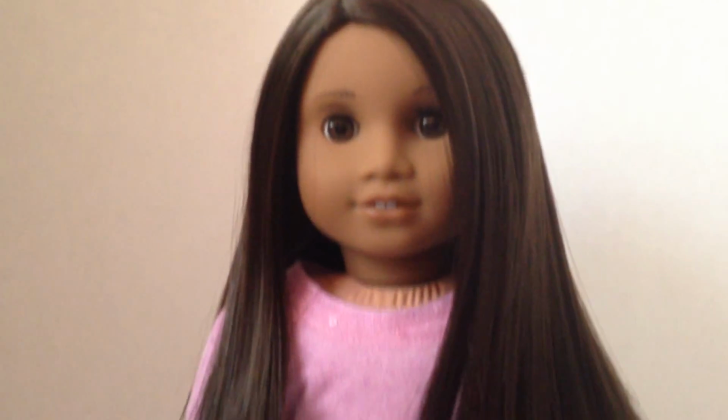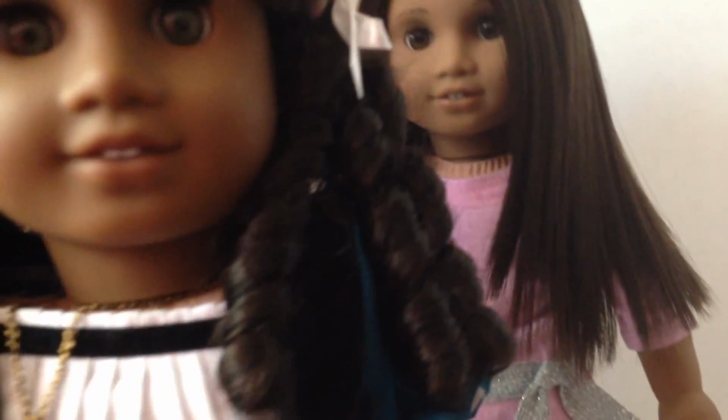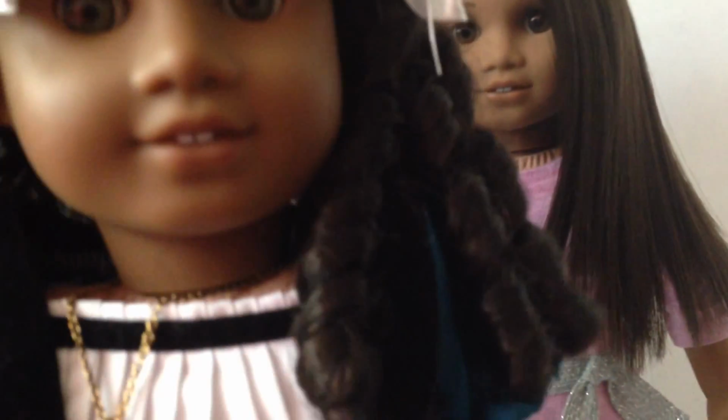And if you're wondering if she's my first doll, since it's Truly Me 47, she's not. Cecile was my first doll. I got her in Christmas of 2012. Yeah, she's old. And I found out she was retired, like, this year, too. It was sad. All this time, I thought she was still available.